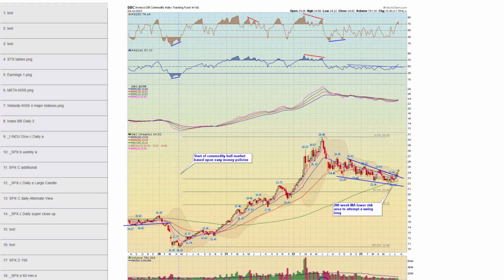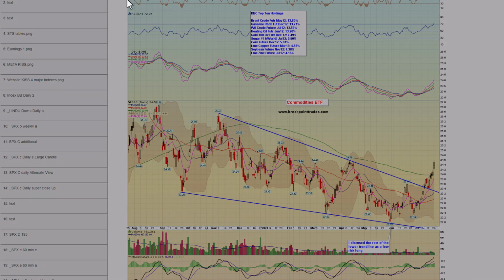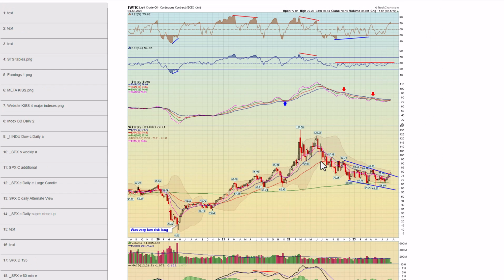Next, Jabber 58, there's the daily view. Again, DBC broke out of the wedge, pulled back, and tested the wedge as support. Classic TA, big rally up. Looks very good.